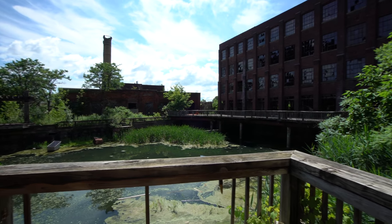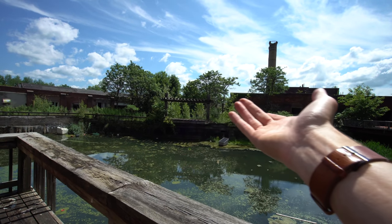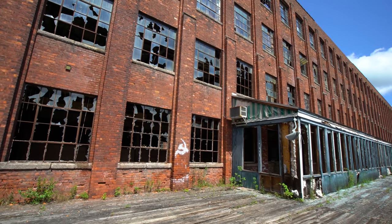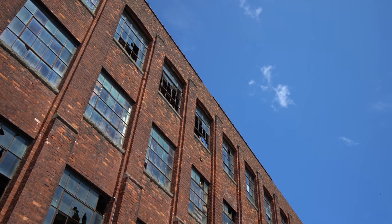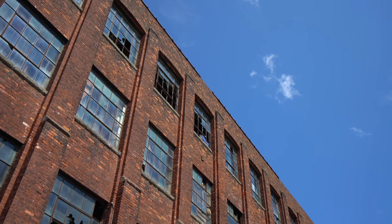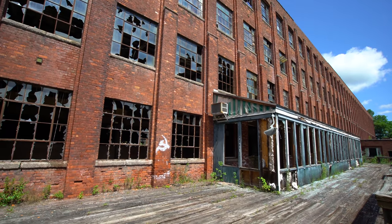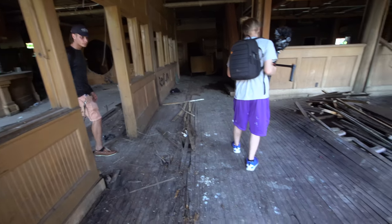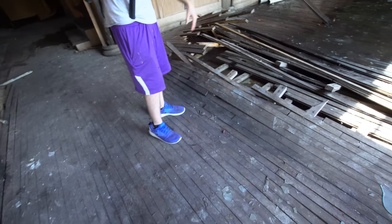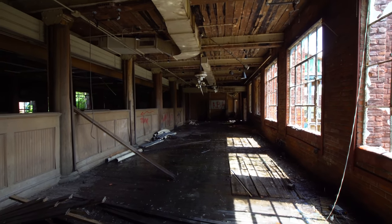This looks like a wasteland now. That was like a little stage or something right there. I can see right through to the roof all the way up there. This building is just a couple years from total collapse on the inside. Yeah, this is what I call treacherous in here. It looks like there's concrete under this, so I think we're fine. And if not, we will find out.